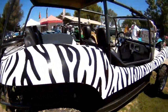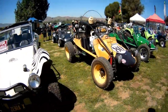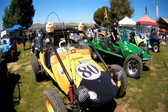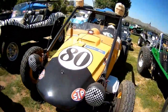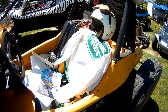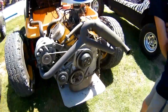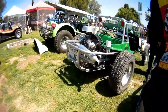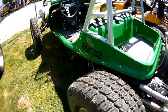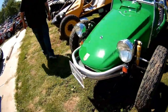Z buggy, what it says. It's like a vintage style toad. Oh wow, that is cool. It's got a little vintage racing helmet in it too. Walk around. Wow. Ford. Thank you. I appreciate it.